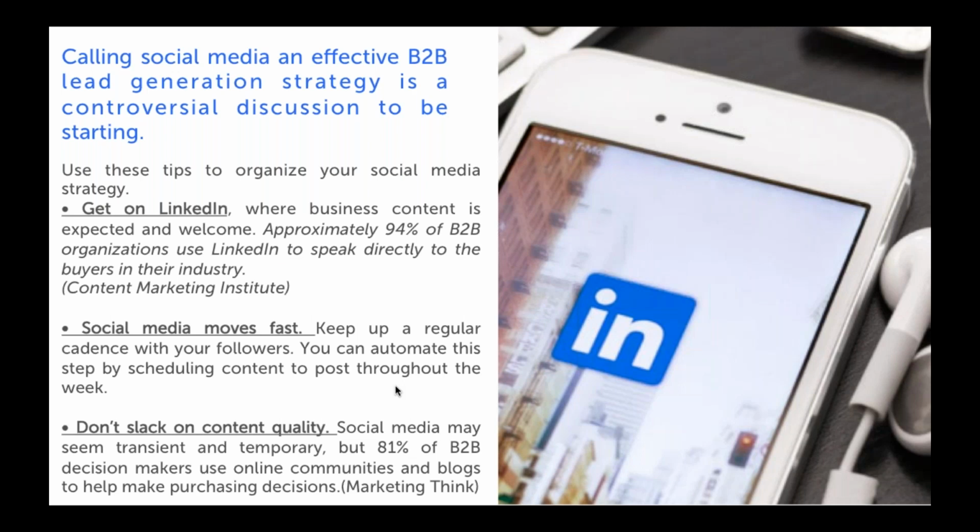And when it comes to B2B lead generation, these are tips that will help you organize your social media strategy. First, you need to be on LinkedIn, because that's where business content is expected and welcome, and that's the place where it's happening. Listen to this fact: approximately 94% of B2B organizations use LinkedIn to speak directly to the buyers in their industry. That's research from Content Marketing Institute.